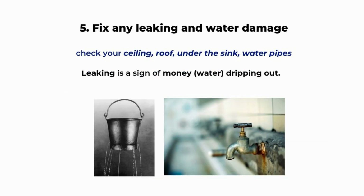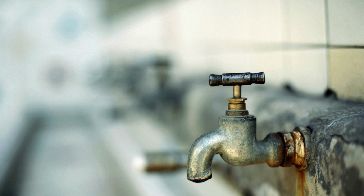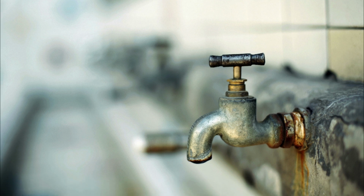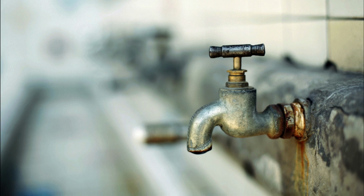The fifth one is to fix any leaking and any water damage. Some houses tend to leak for no reason. Sometimes you cannot find the source of the leaking. It's a sign of money dripping out of your house. Even if it's just a small leak continuing over time, it's still very annoying.